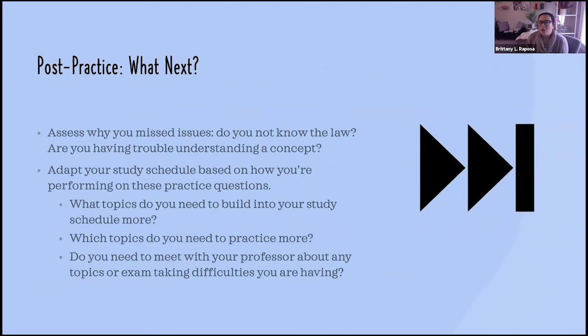Then you also need to adapt your study schedule based on how you're performing on those practice questions, right? What topics do you need to build into your study schedule more based on your performance of those questions? Which topics do you need to put into your schedule to practice more because you're struggling with them? Do you need to meet with your professor about any topics or any exam taking strategies for them particularly? So after practice, it's really critical that you adapt your schedule.